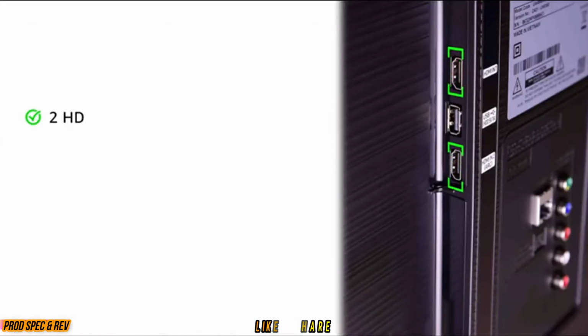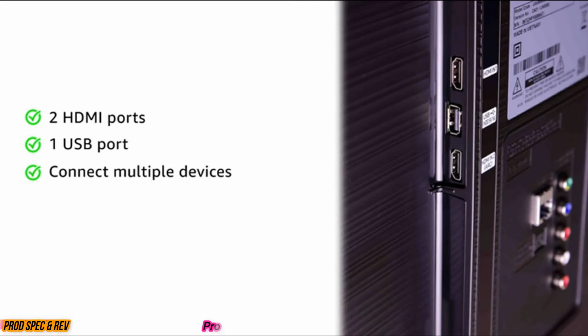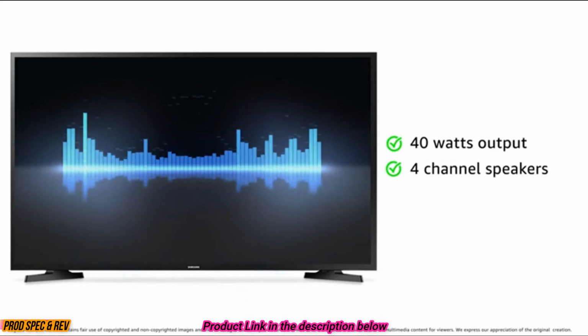The TV has two HDMI ports and one USB port, allowing you to connect multiple devices like a set-top box, DVD player and pen drive. Enjoy surround sound with a 40 watts 4-channel speakers.